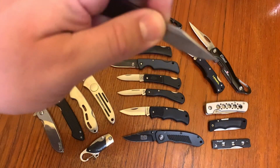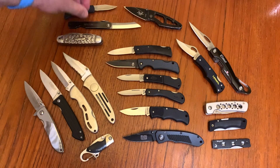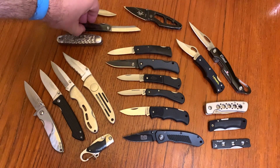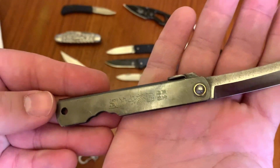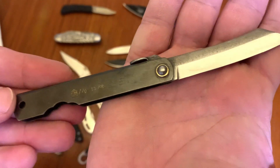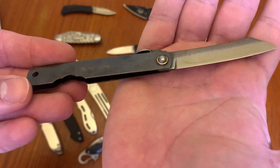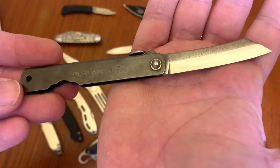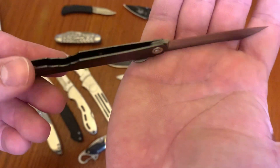It's got solid lockback, solid lockup. No blade play. Also from Japan, got a very traditional knife here. This is a Higonokami. This style of knife, you'll find them now in a couple different materials and a couple different sizes, but they're all basically the same style of construction.